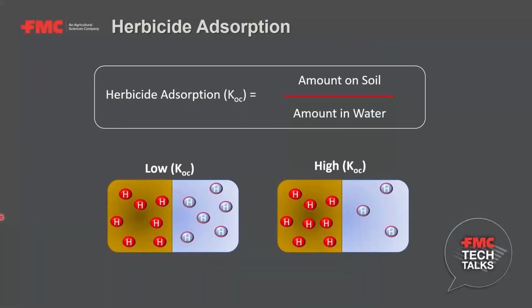Herbicides have differing adsorption abilities, which is expressed as their adsorption coefficient, or KOC. It sounds complicated because it has the word coefficient, but what it really is, is simply the amount on the soil compared to the amount in water. So a herbicide with a low KOC, or a low adsorption coefficient, is dissolved in the soil solution more than it's bound to the soil, compared to a herbicide with a high KOC, which has a greater portion of it bound to the soil.